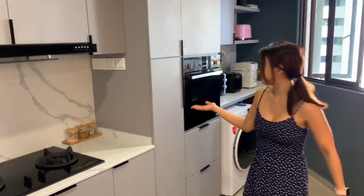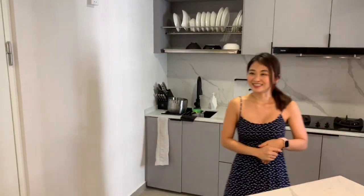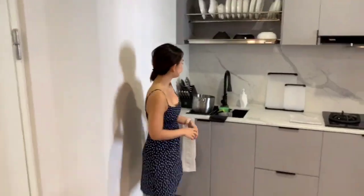May I show you guys what's in my drawers? Starting from here. Initially we were going to put the fridge here, but the fridge was so big and it made the kitchen look really cluttered. So we put our fridge into the living room.